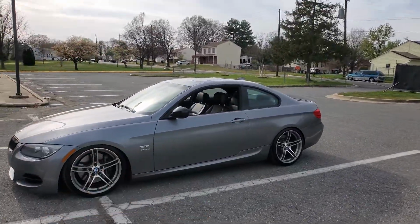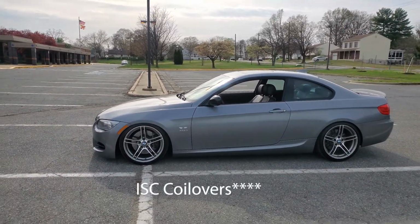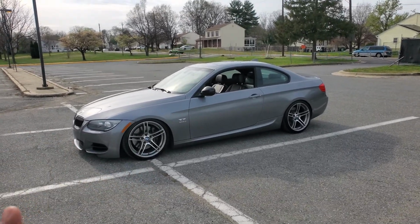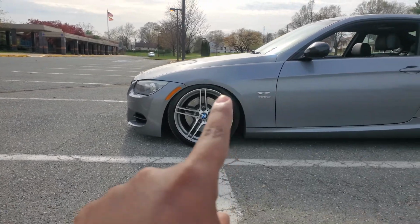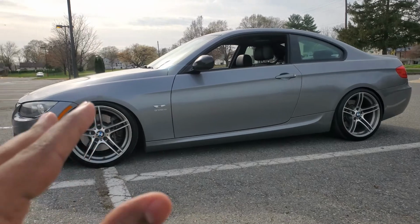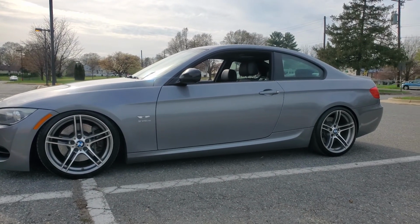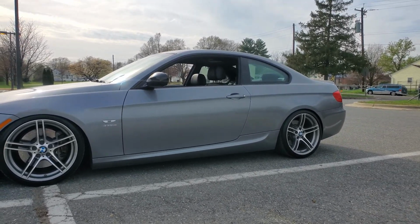So to walk you through the modifications done to this car, it's currently sitting on ICS coilovers, the Street Sport. The car is very stiff. I want to emphasize that, very stiff, but for its ride quality, in terms of how low it sits, the car has no rubbing issues in the front and the rear, which is insane to me. So really good ride quality for the most part, just some harsh thuds because, again, pretty stiff. It's maxed out on stiffness in the front and the rear, so that's my fault, right?